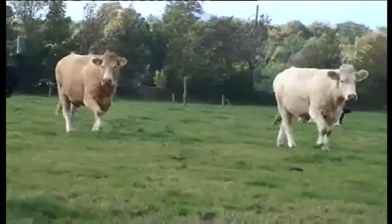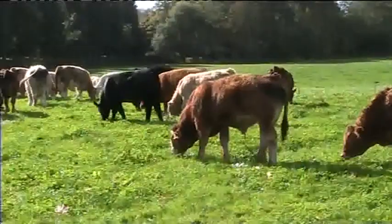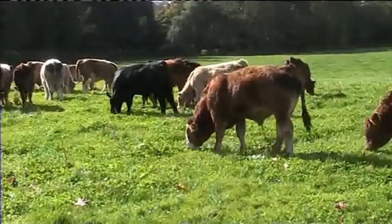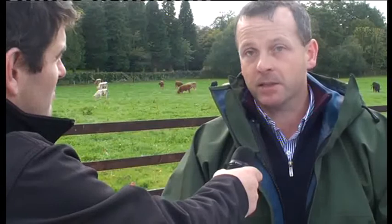Well, it depends on how far the land is spread. A straightforward check of the cards and register will take maybe half an hour. If you have 2 or 3 parcels of land to look at, it could take another hour, and then come back in and check everything is correct before you finish off. So a herd with 30 to 50 animals should take maybe an hour and a half, 2 hours. And the less problems you find, the less time it'll take.